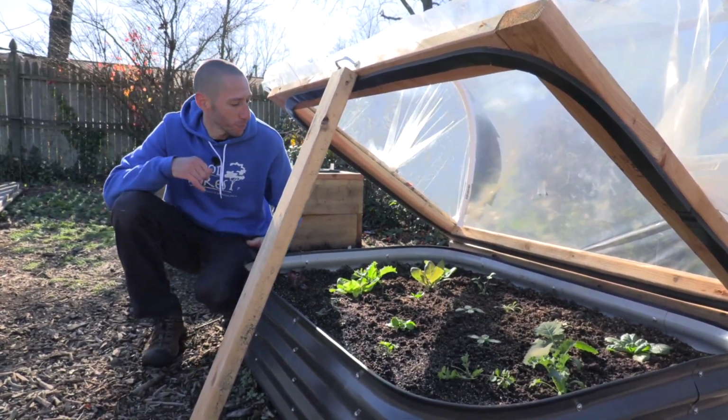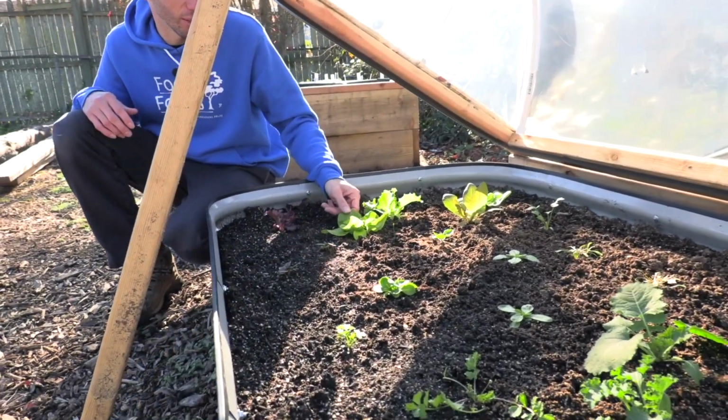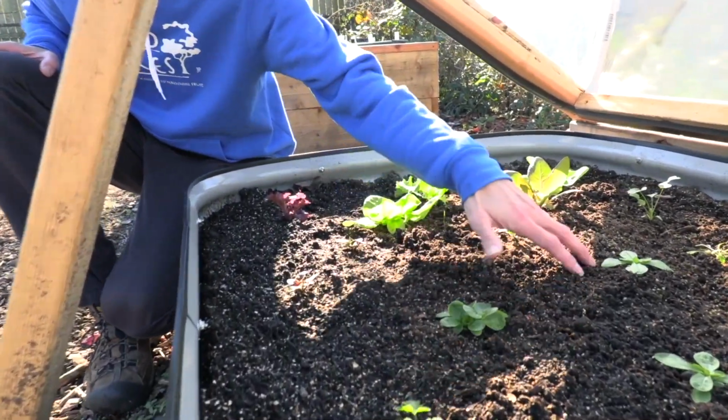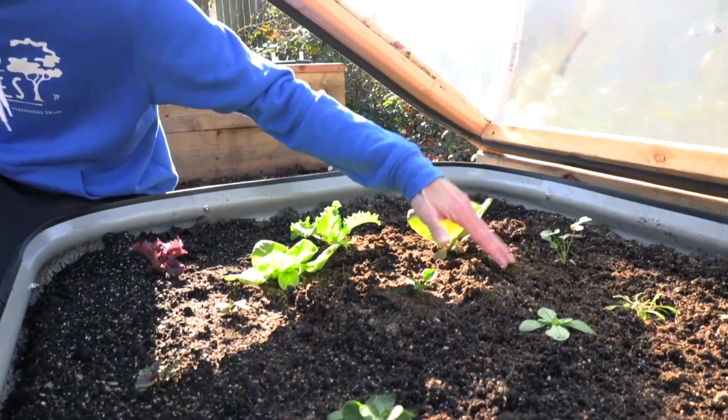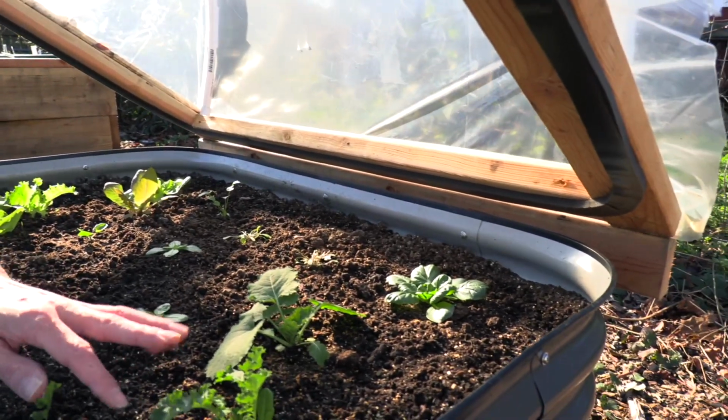You'll notice in here, we've got a bunch of different things growing. Some lettuces that are looking beautiful. Again, some more of the mache, which we love planting, some claytonia, some cilantro, and even some Yukina Savoy over there, and some hardy kale here.